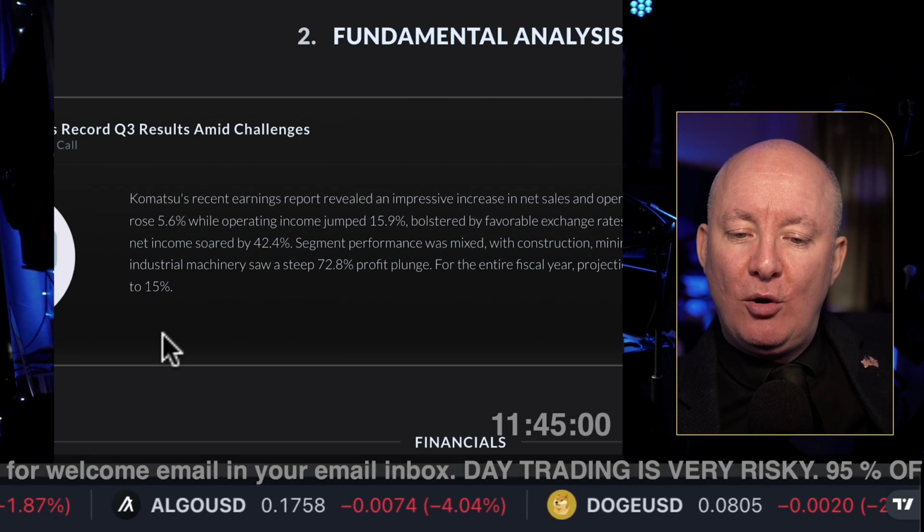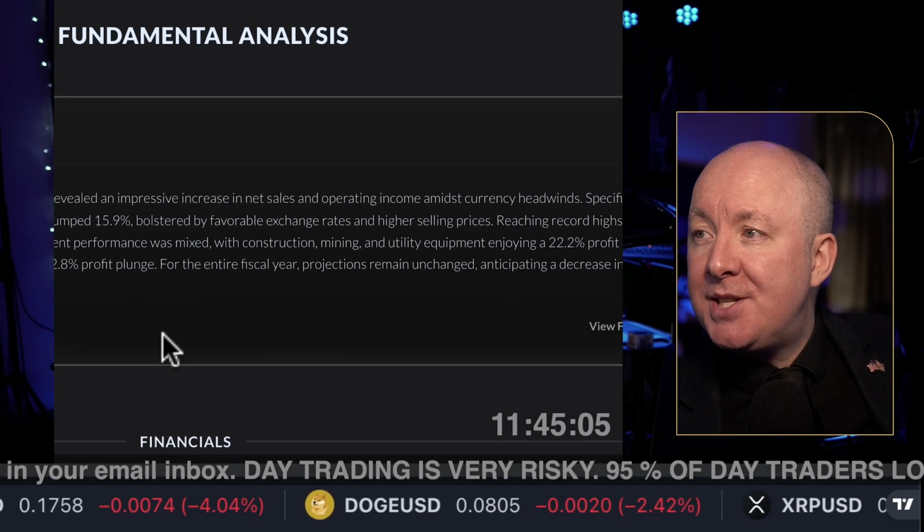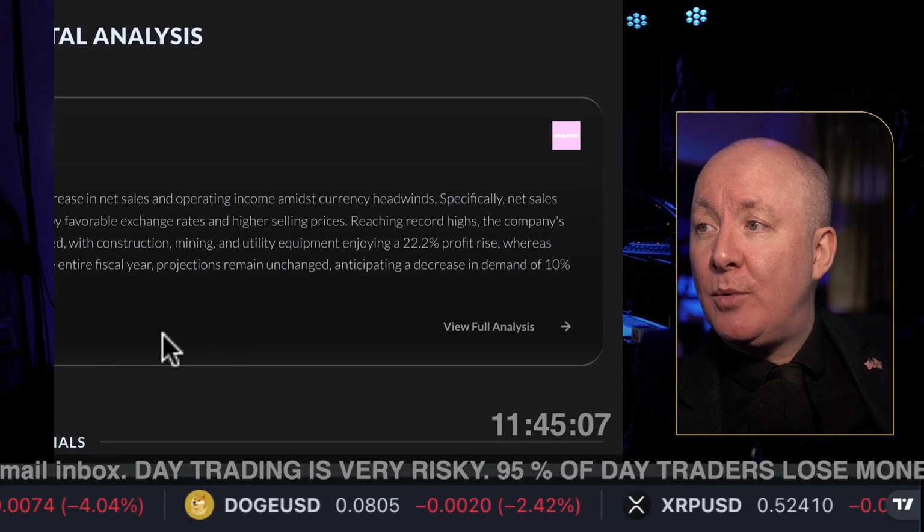Komatsu's recent earnings report revealed an impressive increase in net sales and operating income amidst currency headwinds.